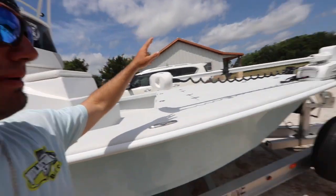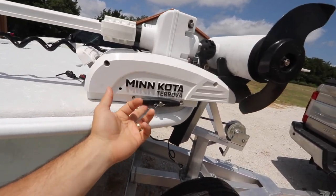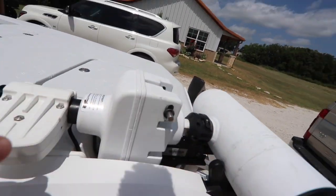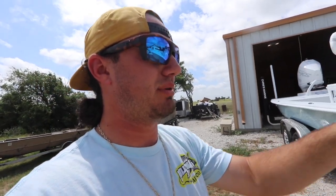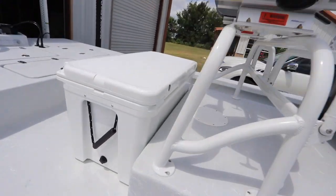We have the Minn Kota iPilot up front. This is remote controlled, and we have the quick detach, so I can take this trolling motor off whenever I want. All I have to do is unplug it up here and then pull this pin, pull that out, and it comes off. So if I ever don't want a trolling motor for a trip for some reason, or if I have a bunch of people and I don't need that on there, I'll take that off. So let's hop up inside and check her out.